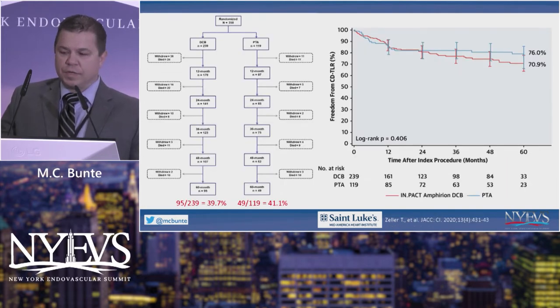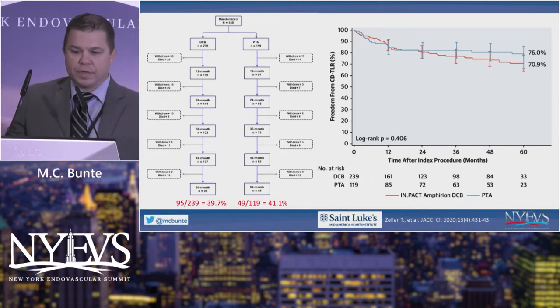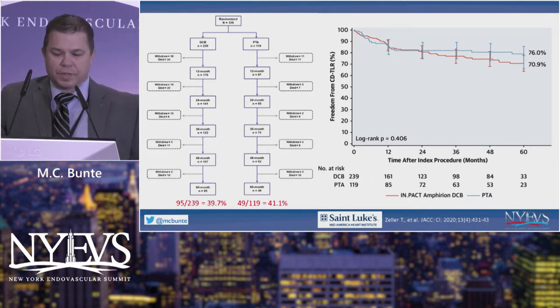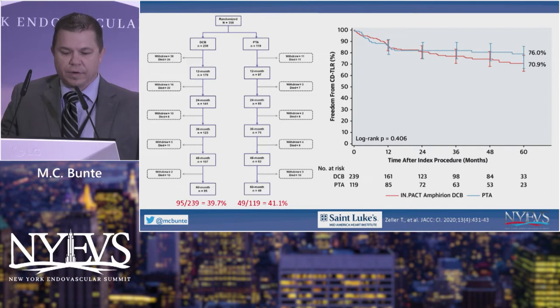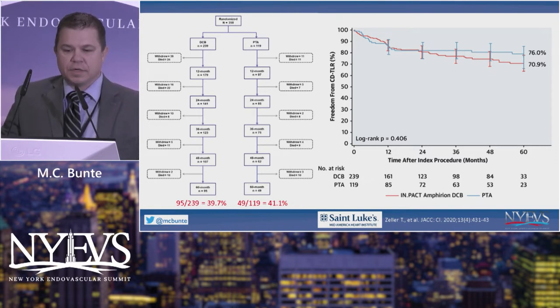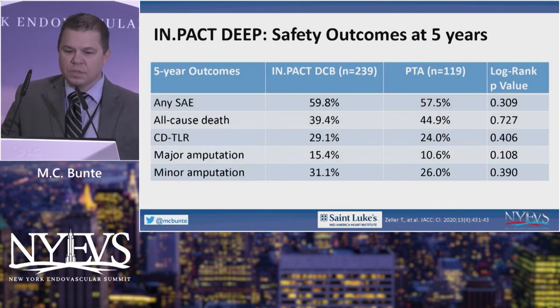What has also been interesting is the five-year follow-up data, subsequently presented by Thomas Zeller, showing a lot of attrition of this population, starting out with 358 randomized patients and about 150 left at about 5 years. This shows the loss to follow-up, including the high rates of mortality among this population, and really makes this a challenging population to study. For the safety outcomes at 5 years, some of the safety signals were no longer retained, although again there was significant attrition of the population studied. But numerically, major amputation rates still remained higher in the IMPACT DCB arm.